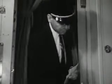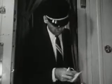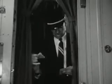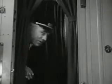"Tickets, please." Bob has 2 tickets, one for the train trip and another one for his place in the roomette. The Pullman conductor gets the roomette ticket. The train conductor returns half of the round-trip ticket to Bob to use when he travels back home again. Now Bob can go and explore the train.